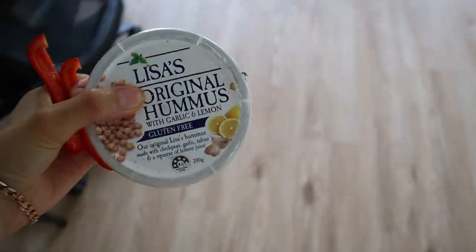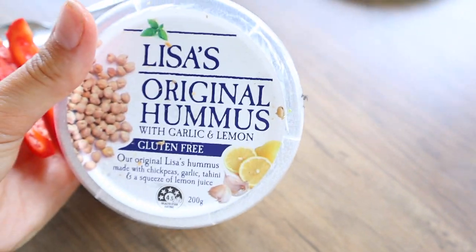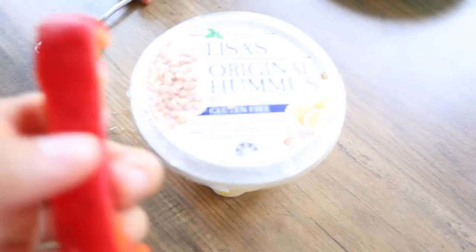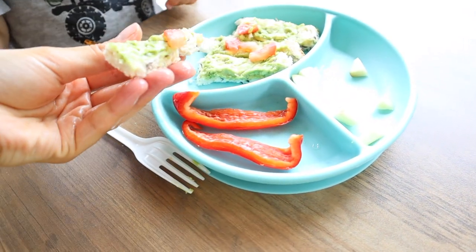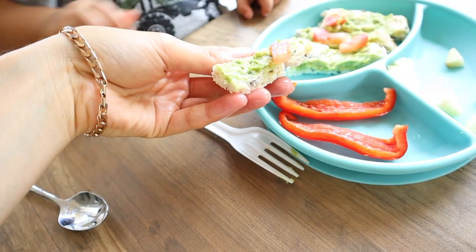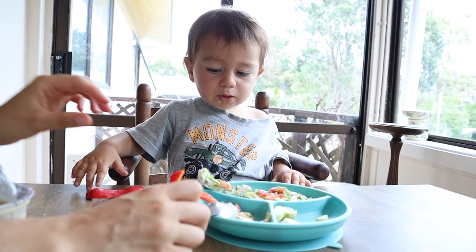I'm also just gonna give him a little bit of hummus as well as a couple pieces of capsicum. This hummus is just store-bought. It is the Lisa's original hummus with garlic and lemon. Hey, why are you not eating your avocados? Is it because there's tomato on there? Mmm, we like the hummus, see?